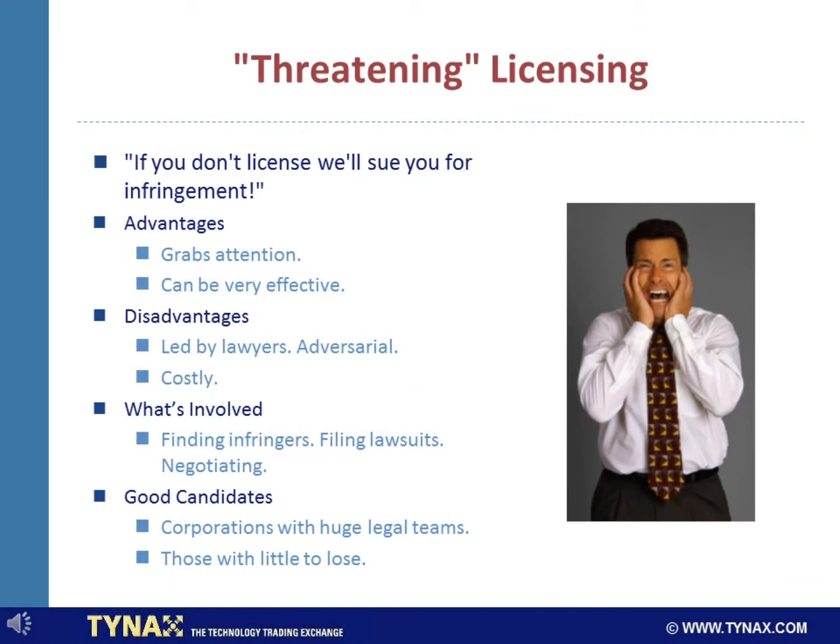A potential infringer has a very compelling reason to pay license fees when faced with a credible threat of enforcement. The threat is very clear. If you don't license our patents, we'll sue you for infringement. In some cases, the lawsuit is filed before the licensing discussions are initiated. At the very least, lawsuits and threats can be effective means of grabbing the attention of potential licensees.